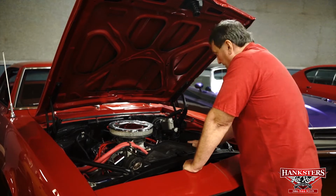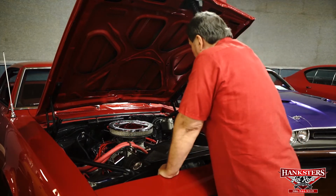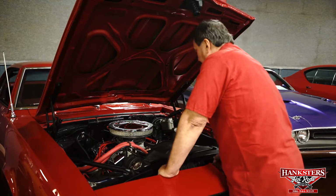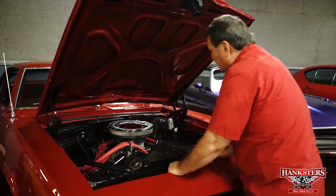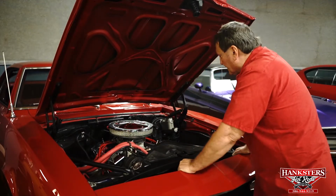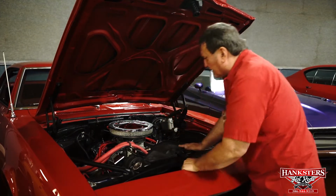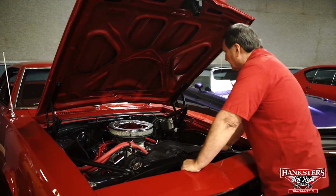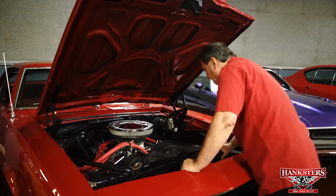Nice running car. Never been bumped in the front. It's just a nice, clean engine compartment. No leaks whatsoever from the valve pan covers. High silicone wires that are absolutely brand new on it. Really a great looking car. I don't see anything at all in this car that's out of place. Nice chrome air cleaner with it.